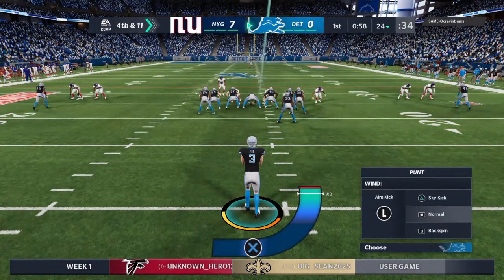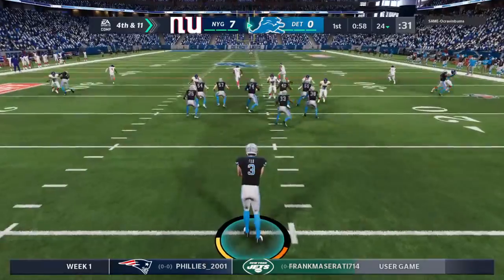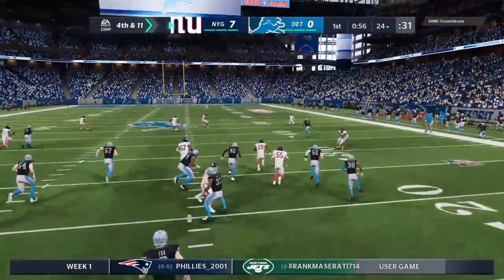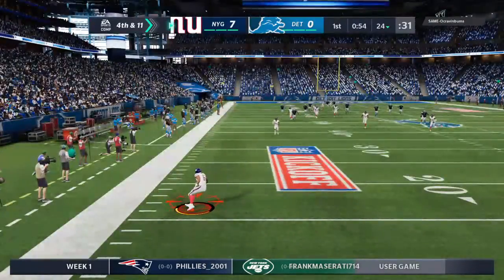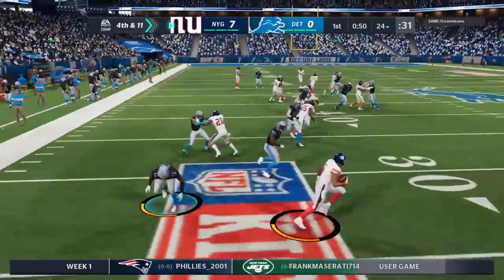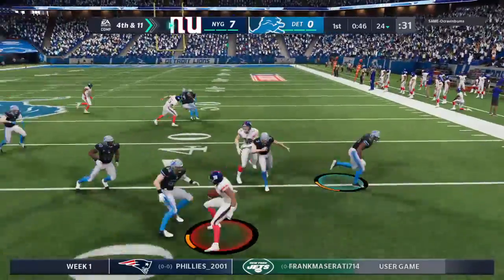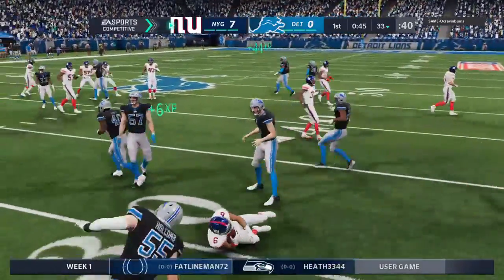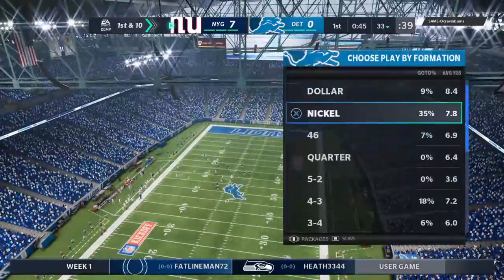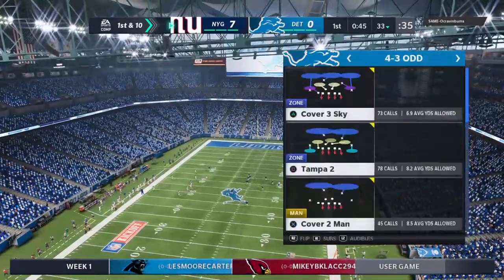2 drives won't tell the story of this game, but you absolutely have to like how this defense has played thus far. They have yet to allow this offense to get untracked in this one. Fielded just inside the 20. Well, a solid punt, but also a nice return there of 14 yards. And it'll be Giant football, 1st and 10.